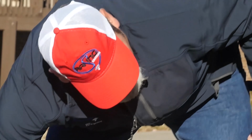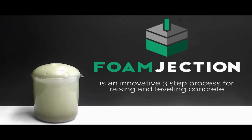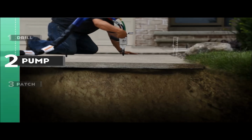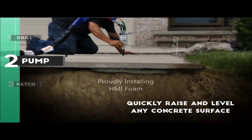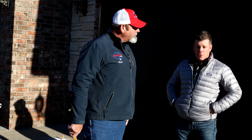Sounds like you're using foam. We're going to use a 4-pound polyurethane foam. Closed cell foam. It goes in as a liquid, and as it spreads, it fills the gap underneath. Once it has no other place to go, we're going to get hydraulic pressure and it'll lift that concrete level back up. Is this a similar product to what we use for insulation in our homes?